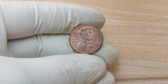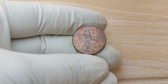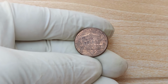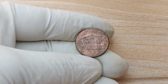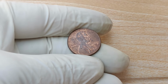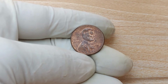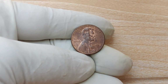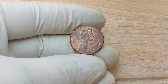Let's start with a little background. The 2016 Lincoln cent is part of a long-running series of coins featuring President Abraham Lincoln, first introduced way back in 1909. Over 100 years later, the Lincoln cent is still an iconic part of American coinage, but some editions are rarer and much more valuable than others. The 2016 penny might not seem special at first glance, but a few key details can make a huge difference in its value. Let's talk about why.